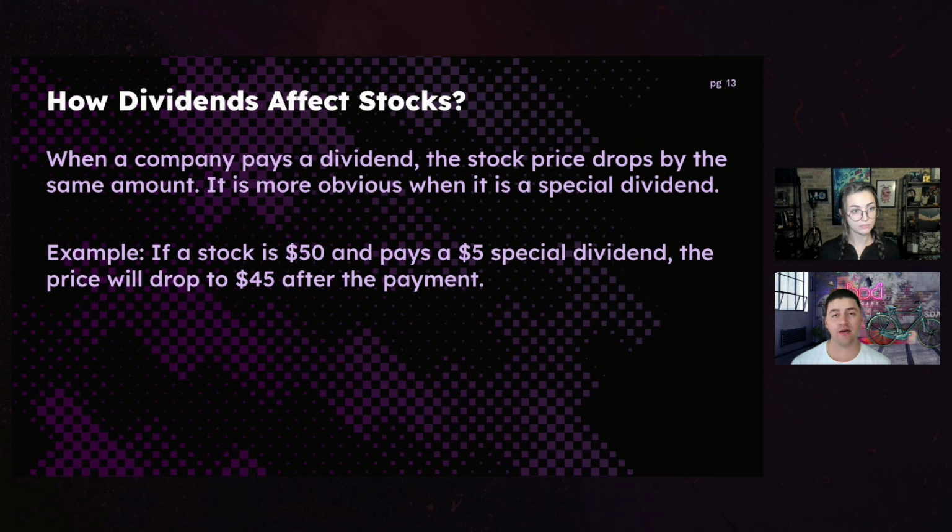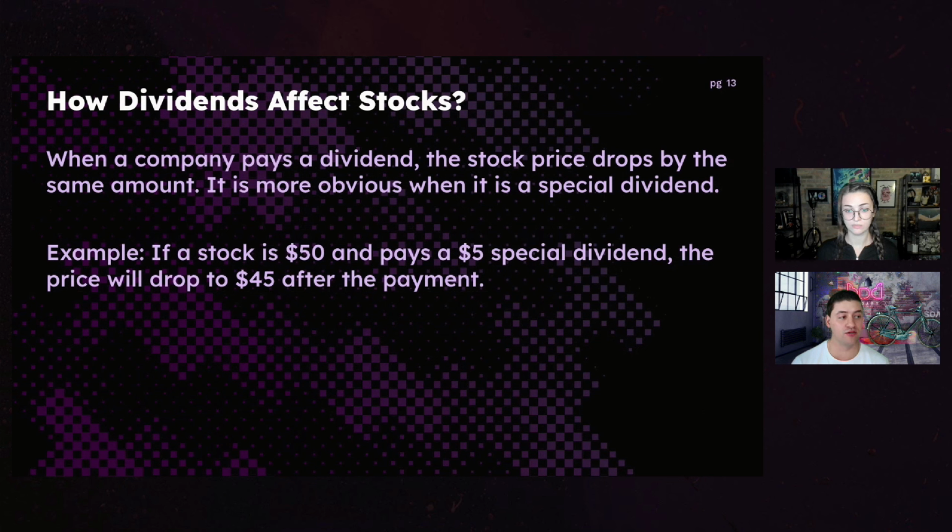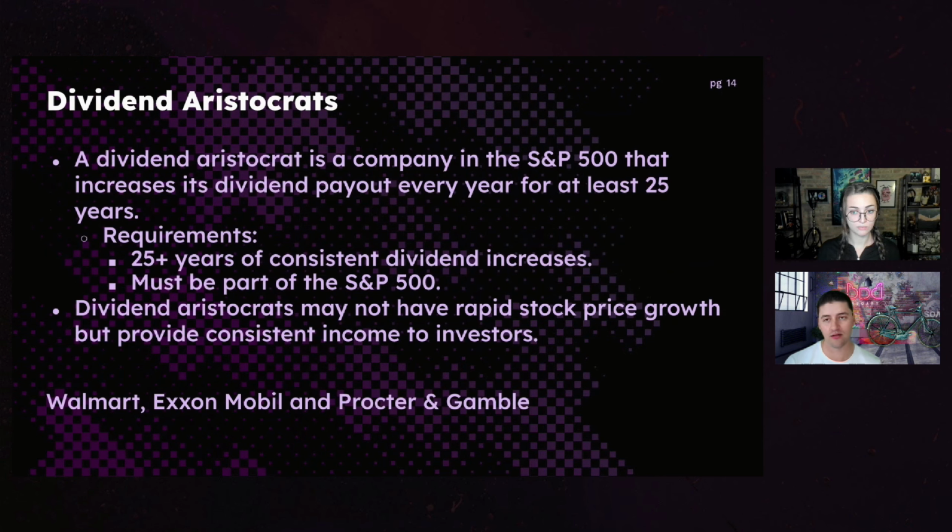Companies might announce a special dividend for their shareholders, such as Alibaba did a few months ago. They announced a special dividend depending on how they did for the quarter or the year. So, for example, if a stock is worth $50 and it pays a $5 special dividend, the price will drop to $45 after the payment. It's not very common to see special dividends, but you've got to be aware. That's why, if you're trading options, you've got to be aware of when dividends hit because they can move your stock price, although they don't tend to move it that much.